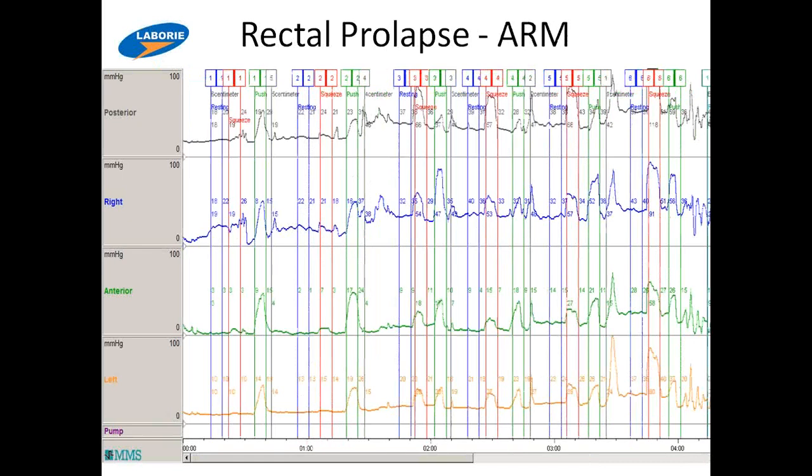This lady had full thickness rectal prolapse falling out of her anus, but we didn't know it. I mean, I couldn't see it when she was in the office. She was really uncomfortable. 66-year-old female with prolapsing hemorrhoids. That was a diagnosis she came with. 3-month history of fecal incontinence. All right. So this isn't necessarily constipation incontinence, but prolapsing hemorrhoids and incontinence, which it could be.